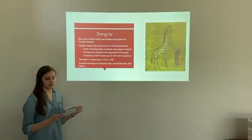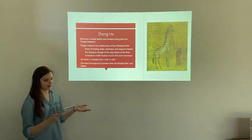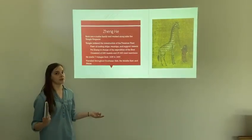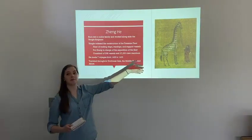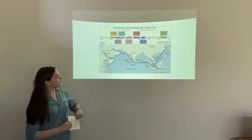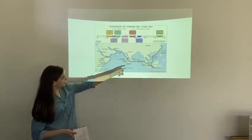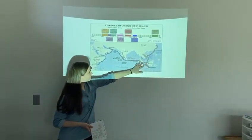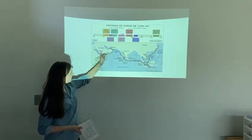Some of the places that they traveled to were in Southeast Asia, the Middle East, and the coast of Africa. One of the interesting things he brought back came from Somalia, which is in Africa, was 2 giraffes to give to the Yongle Emperor. Here shows the voyages that Zheng He took. Mostly it was a lot of the same, starting back over here, making its way over to Vietnam, into Indonesia, through these islands to India, all the way around Arabia, and into Africa, and then make his way back that way.